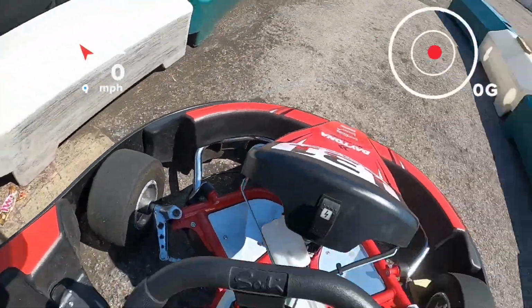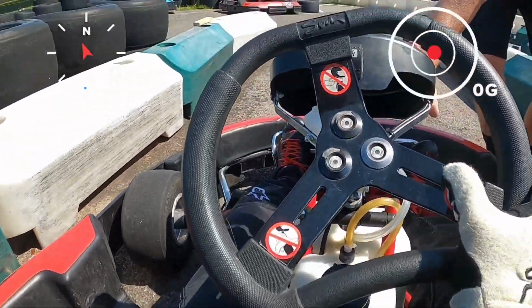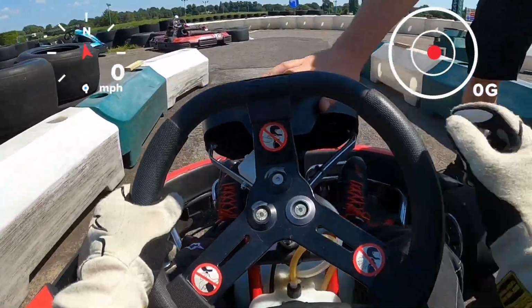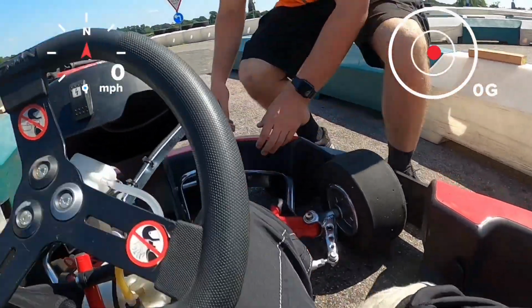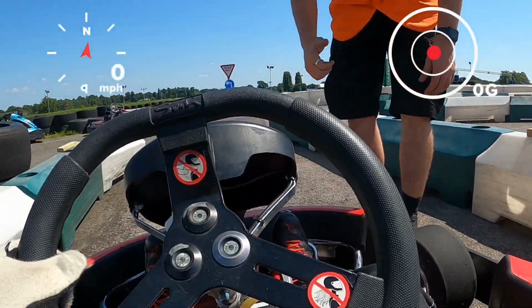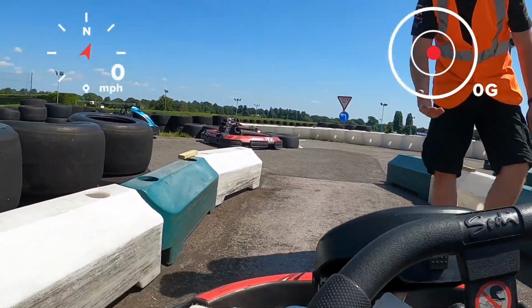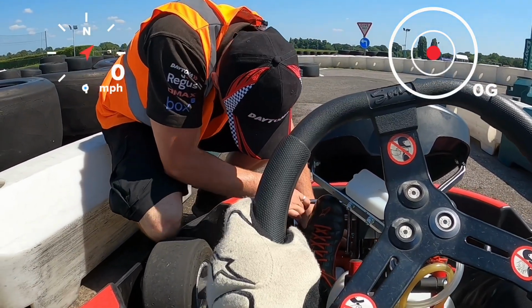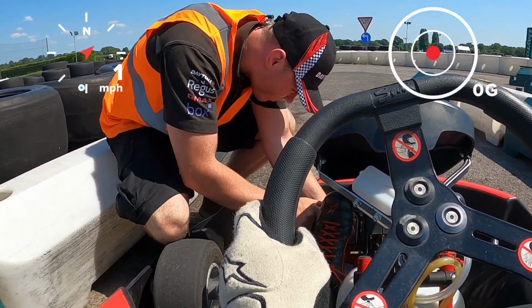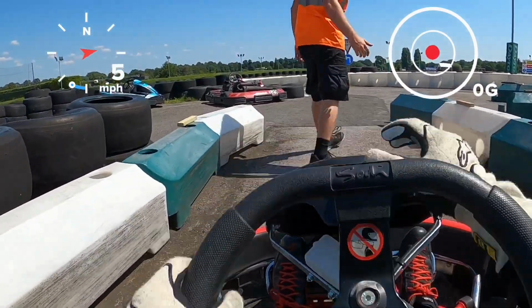So we're going to try 131, let's see if we can get this one moving. Just need to move the pedals towards me. I like the pedals towards me, and I like my seat position as far back as possible. I find that stabilizes the rear quite a lot, so that's why I'm doing this. It looks really fussy, but when I sit too far forward, the rear just goes everywhere.